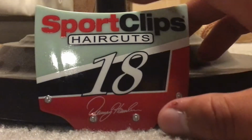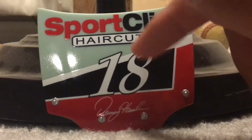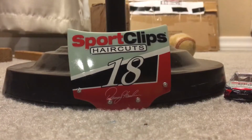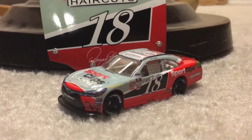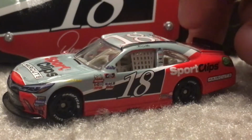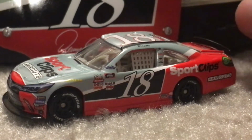So we got the hood right here. We got Sports Clips haircuts. Got 18, an old school 18, no number font. And then you got Denny Hamlin right there, his signature. So this is a Darlington Throwback. I forgot to mention this in the Kevin Harvick review. It was canceled in the Gold Series, but it has made it into the NASCAR Authentics, which is pretty damn cool.